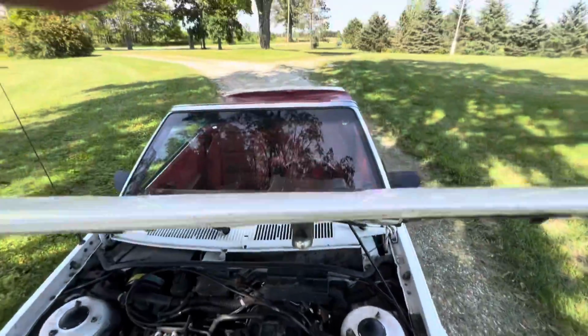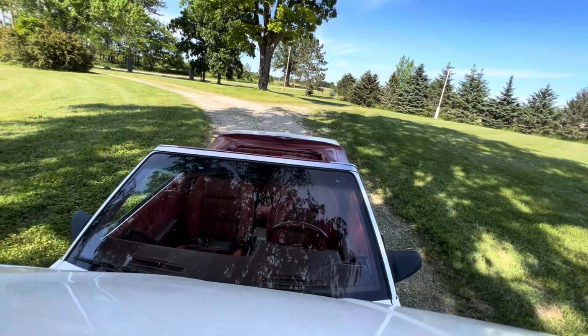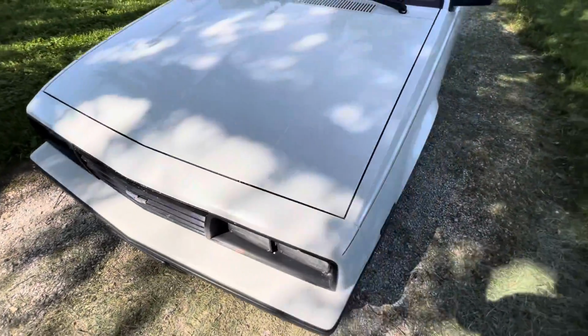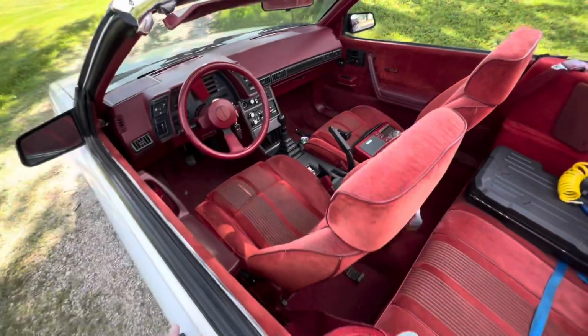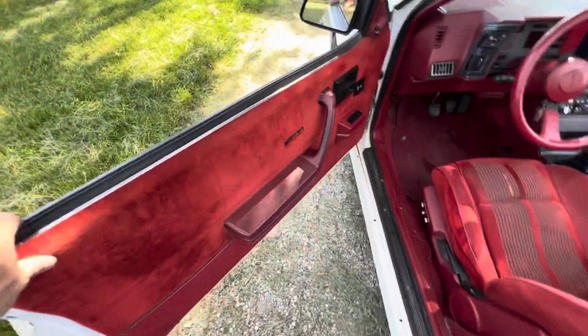Alright guys, got the hood down. Oh, is it warm today? No, not really. It's like 71. Ding! Oh, you closed it so hard. Not really.